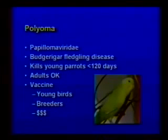The other interesting thing about polyoma is that this is one of the few diseases that there's a vaccination for. Now, the vaccine is really only given to young birds, and there's multiple injections. I think it's 3 to 4 injections of the vaccine, and it's fairly pricey. I think it's up to $30 an injection.